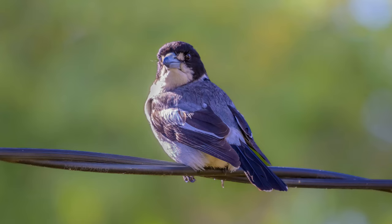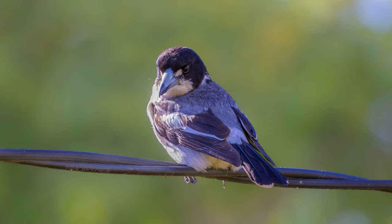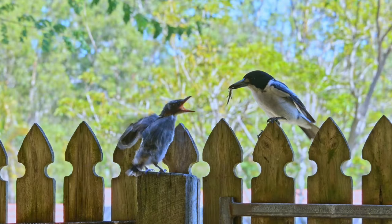The following afternoon, as we arrived home with my daughter from school, I noticed that the parents were sitting on our electrical line just looking towards our paling fence. When we got inside, we noticed why they were looking at the paling fence, because one of the chicks was resting and being fed by the other parent on our paling fence.